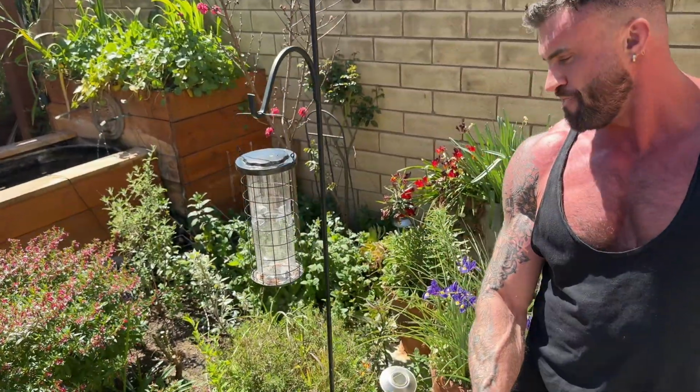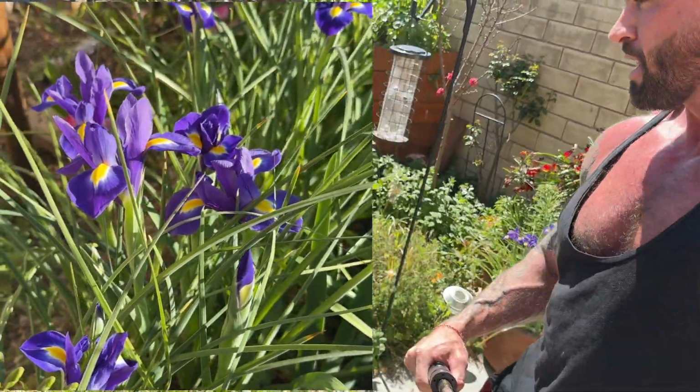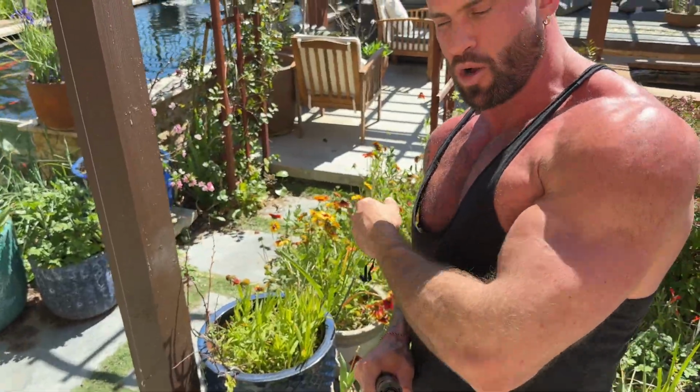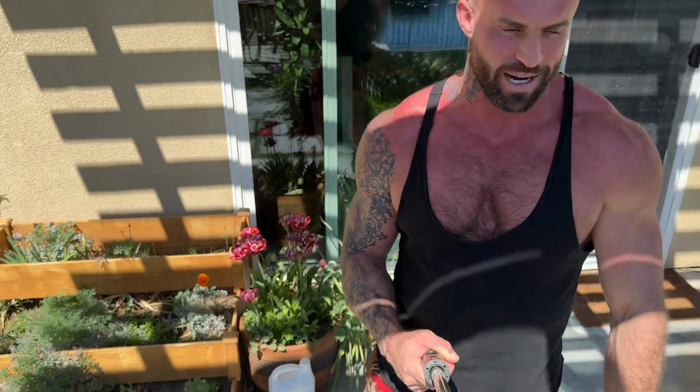Pots full of the Dutch irises and other kinds of bulbs and things there. We've also got blanket flower here. This is a big bloomer most of the year. Some tulips finishing up in this pot behind me by the house, saved from the raccoon by their proximity to the house probably.